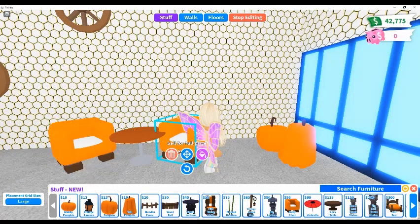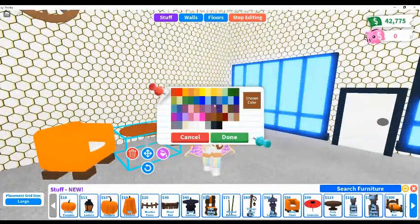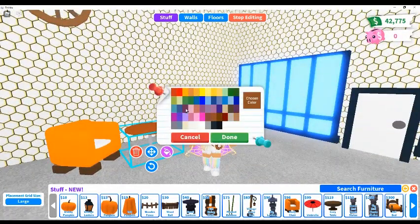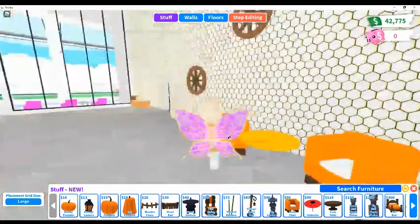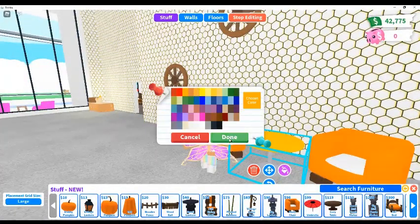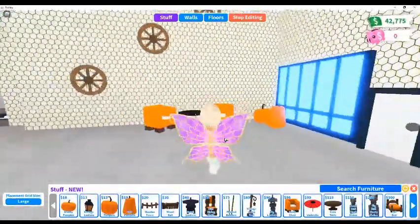Okay. That's a little... I'm gonna change this into a nice little, maybe brown. Oh, it was brown before. Oh my gosh, that looks terrible. I'm gonna try maybe a blackish. Ooh, that looks pretty nice. The Halloween is spooky.